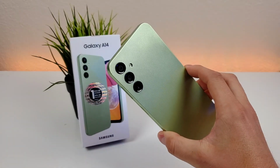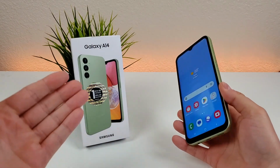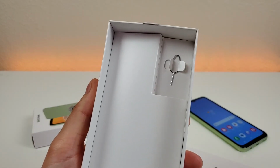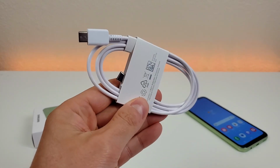And before I get too far into things here with the Galaxy A14, let's see what all comes included here in the box. So here's the box. You can see there's a picture of the phone right there. Then inside of the box, we have a SIM card removal tool. We have some literature. And we also have a double-sided USB-C cable for charging and data transfer.